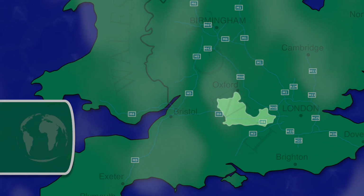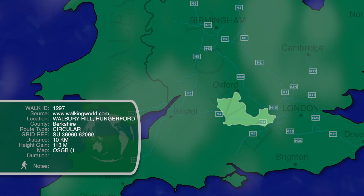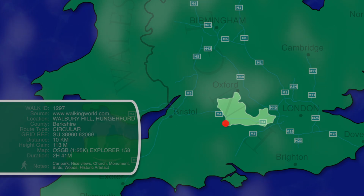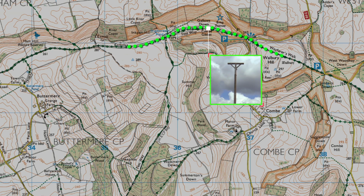Walbury Hill is located in the southwest of the county of Berkshire and is situated close to the borders of Hampshire and Wiltshire. At 297 metres or 974 feet above sea level, it's the highest natural point in the southeast of England. From Walbury Hill we follow the clearly marked trail of the Wayfarer's Walk and the Testway, which mark the parish's divide, a short distance to the Combe Gibbet and the long barrow on which it stands.